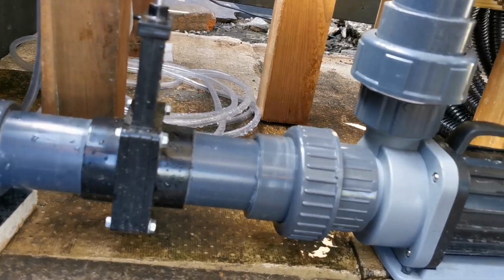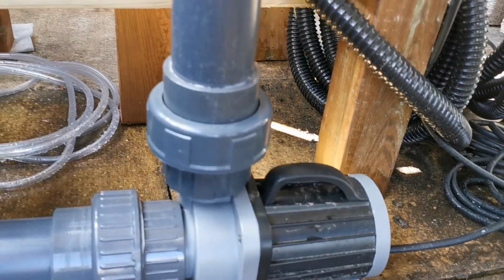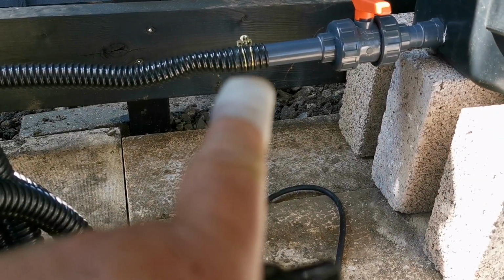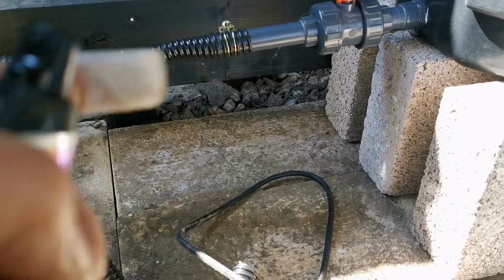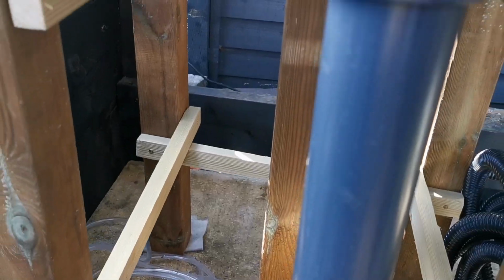No leak so far. The water that is on the floor was from earlier when I was putting this here. I had to warm up the pipe so it's easier to fit it in. But there are no leaks.